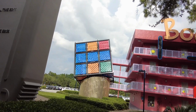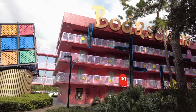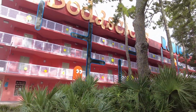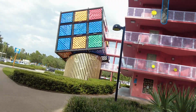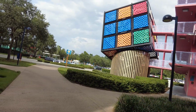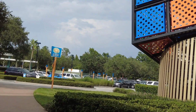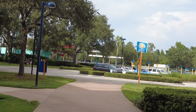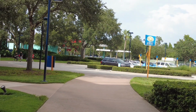Isn't that something? Giant Rubik's Cube and Pac-Man. Pretty sweet. Pretty sweet. Beyond this massive Rubik's Cube, looks like it's more parking. And it looks like right over there is where the buses come to pick you up to go to, again, Magic Kingdom and Animal Kingdom.